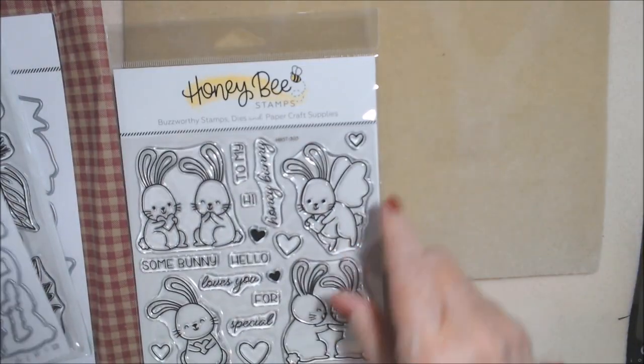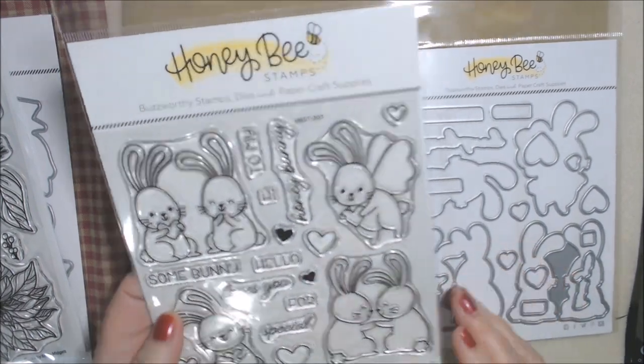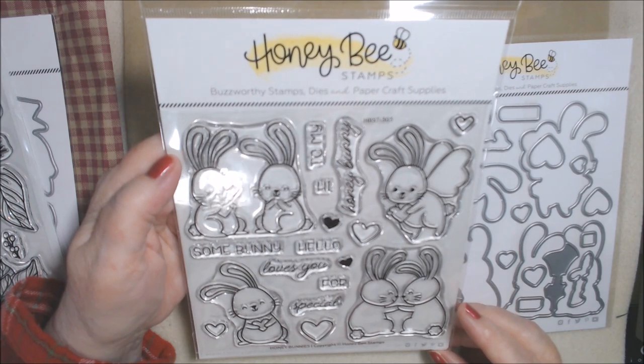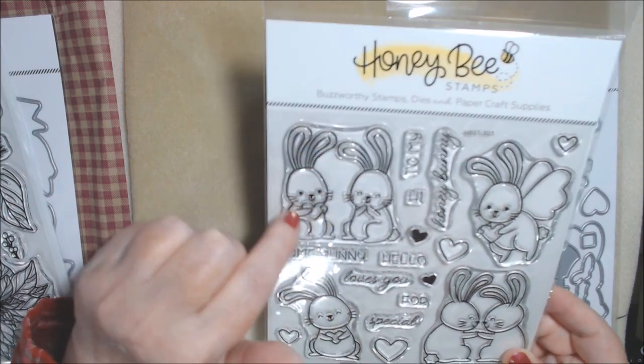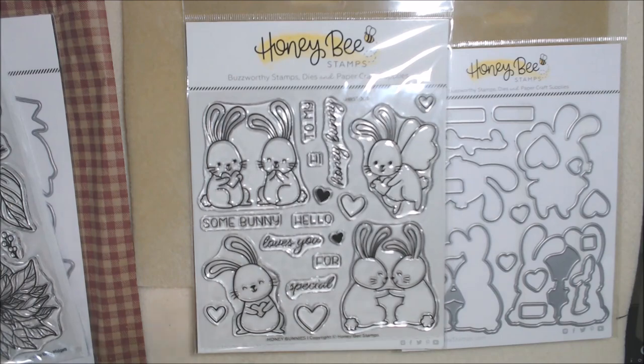And then this I got in anticipation of Easter, because I just thought it was adorable with these bunnies. It is called Honey Bunnies. This one's holding the heart. That would even be cute for Valentine's right there, right? Honey Bunny with a... Oh, hang on a minute.